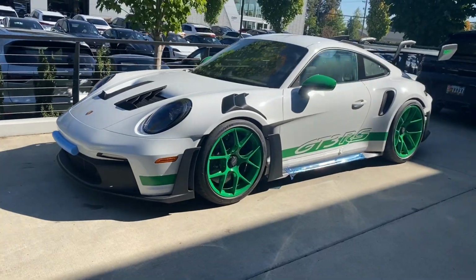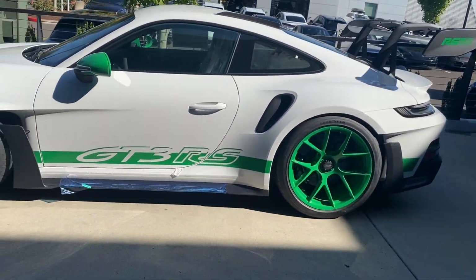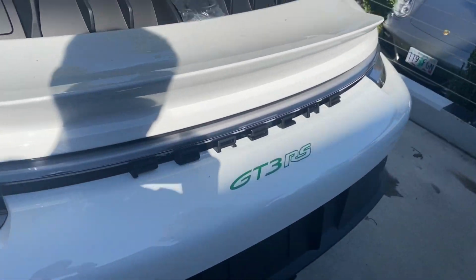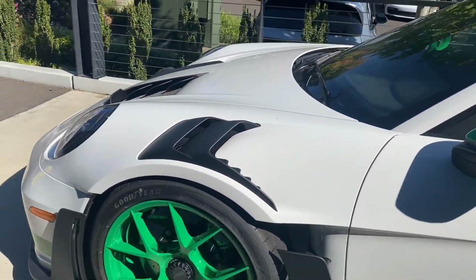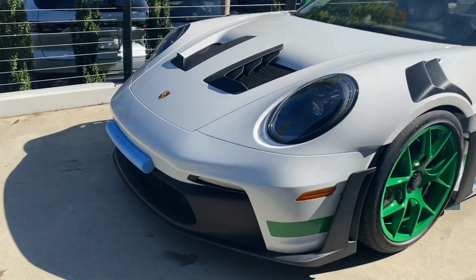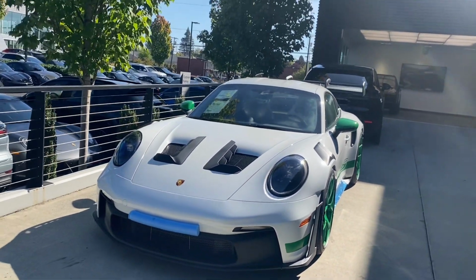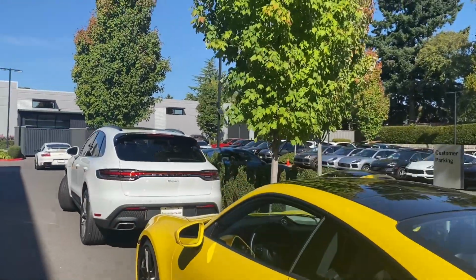Check this out. 992 GT3 RS. Still got all the shipping stuff on it. Oh, I got the plastic. This thing brand spanking new. Green accents are a little bit of whack, but even got the pool noodle on the front. Not bad. Probably marked up to like 700K though, so I'd much rather have this one down here.